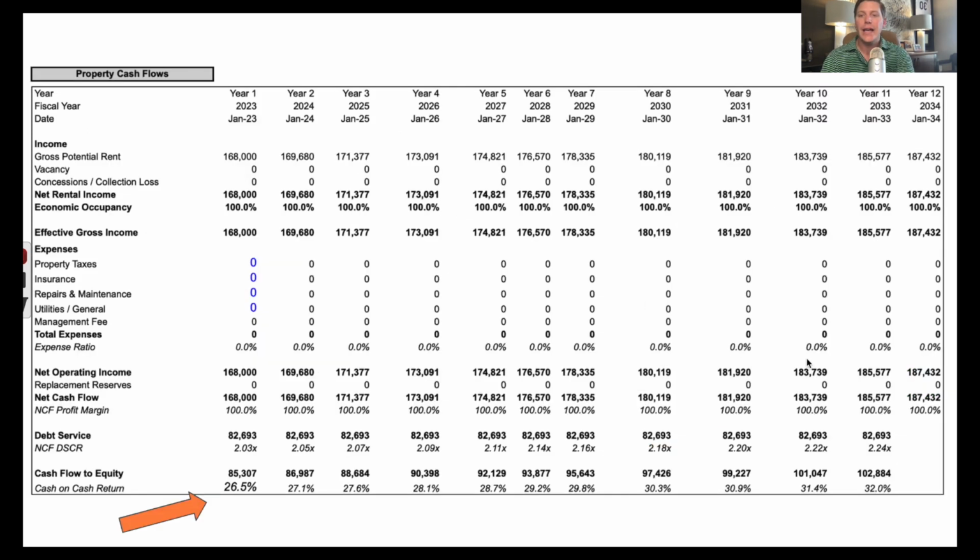And again, just to show that after working these numbers and showing the ins and the outs, the cash on cash on this building was about 25% to 26% of what we injected in the deal, which was about $320,000 of capital that we brought to this deal. But I just wanted to show that these numbers are what they are.